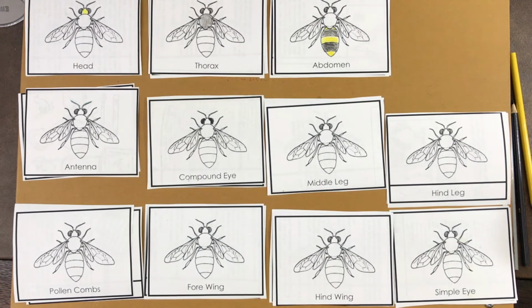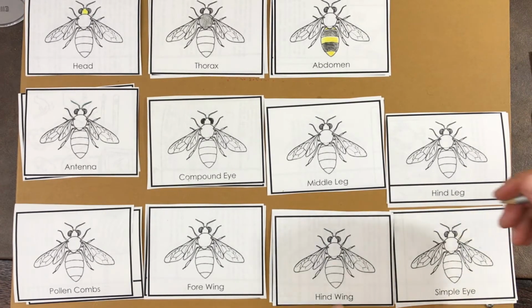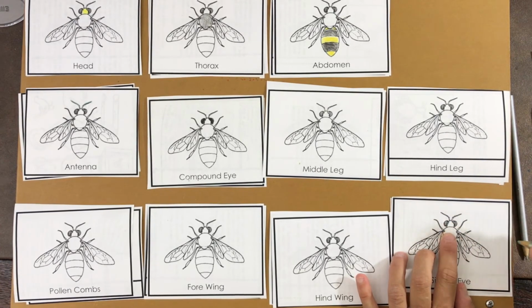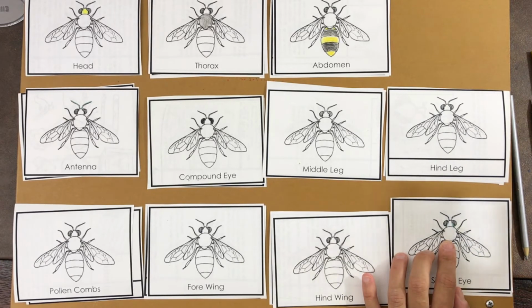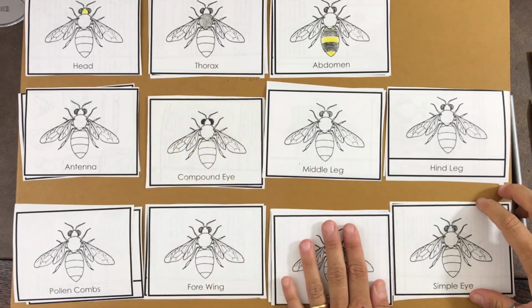Honeybees also have 3 smaller eyes in addition to their compound eyes, and these simple eyes are located above the compound eyes and are sensitive to light but can't really see images. So here's the simple eye. There are 3 of them, and they're located right above the compound eyes. They are sensitive to light, but they cannot see images. So that's why the 2 compound eyes help with that part.